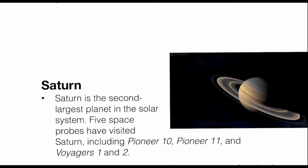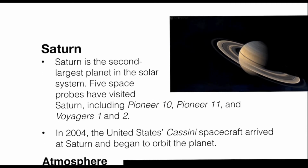The next of the gas giants is Saturn. Saturn is the one with the rings. They're so prominent, they stick out so much. You can see this just with a very wimpy telescope. You can see the rings of Saturn. All of these have had probes going to them.